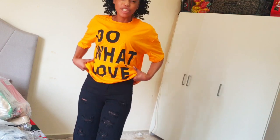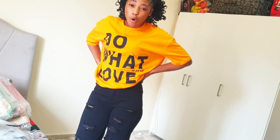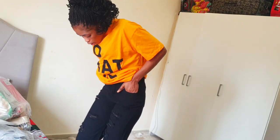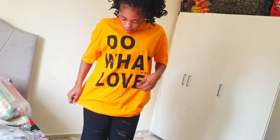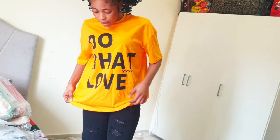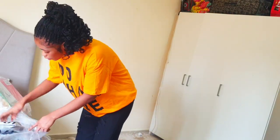I think Shein's tops are actually bigger than the bottom part, because the last time I bought the bottom part in extra small, it was so tight on me. So this time around I bought this bottom part in the smaller size, and it's so good on me. I love the trouser. I love the fitting of the trouser. And when it comes to this top, the material is nice. I love the material. I'd wear this one during summertime. But the problem is, I don't like how big it is. So let's go for the next top.